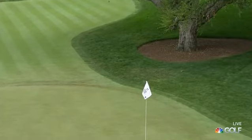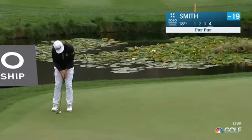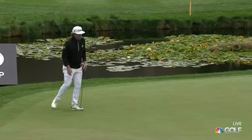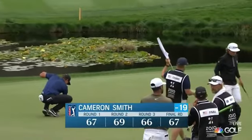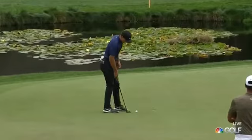Well, I was just about to say he's in total control of this event at this point, and he just handed control back over to, well, the gods, really. This is Cameron Smith for par at 18. He caps off a fine week. Final round 67 for Cam. Look at his scores for the week here at Sherwood. And he is currently in a tie for 4th.